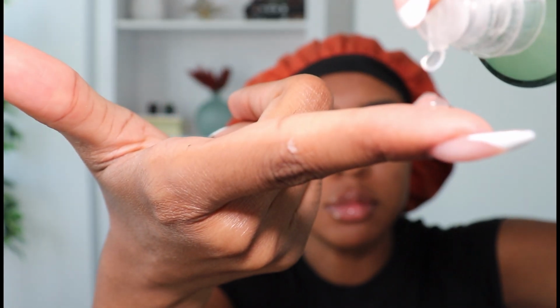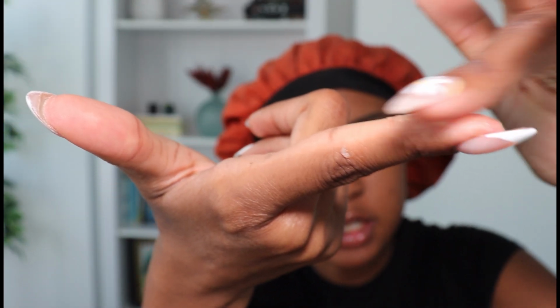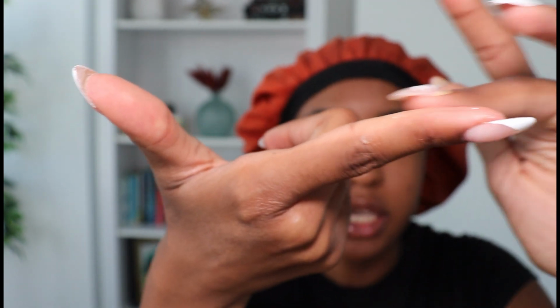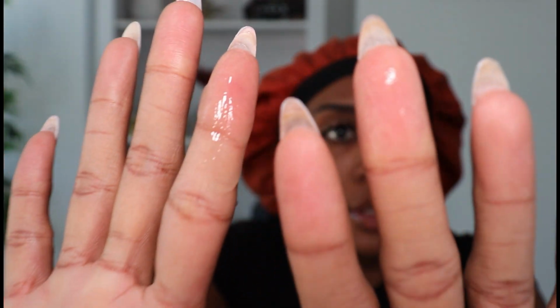Interesting. So now I'm going to show you what the Milk primer looks like. You can see it's definitely more translucent and smoother, and it doesn't feel as thick. It's not thin, but it doesn't feel as thick as the e.l.f. primer. And that's kind of how it looks on my fingers. I'm just gonna wipe it off and see. It's definitely not oily, a little sticky, but almost like you don't feel like it's there.